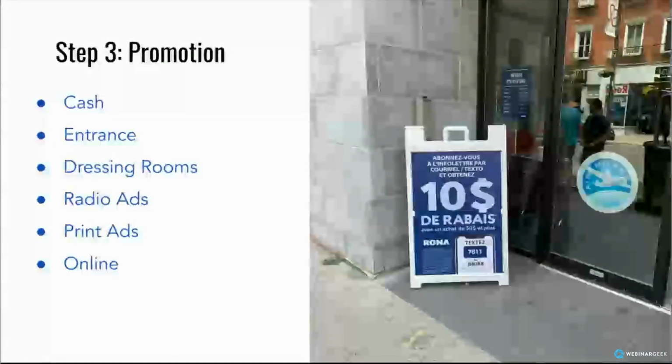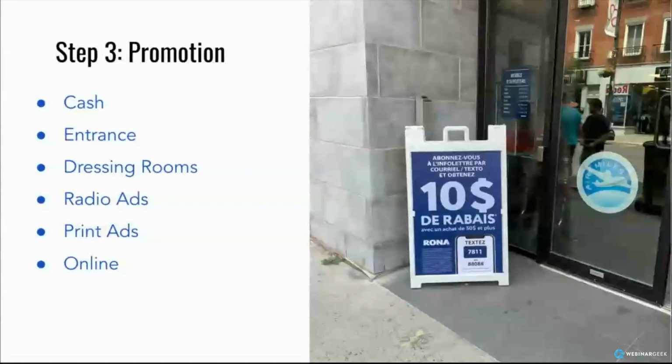So once you've created a compelling offer and the acquisition mobile optimization point is set up, then it's time to promote. You can promote in store with interactive signage, so really having that nice branded display that people can see and create those mobile access points within the stores. And you can do that at the cash, at the entrance, really in any high traffic area. With the short codes, you can actually take, as you can see here on the image, text 7811 to 88088. That same information can be shared on radio ads, on print ads, and then taken and used online.